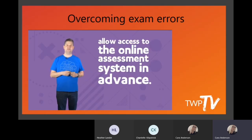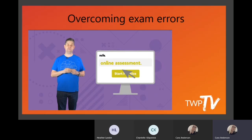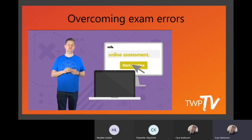Remember, if you have put learners through online assessment, allow them to access the system before they sit their assessment. We have sample papers online and also have video tutorials which talk the learners through the system.